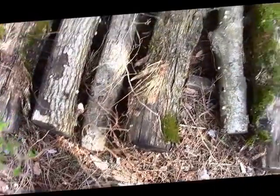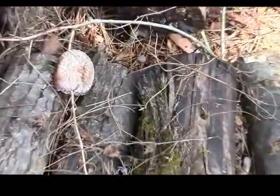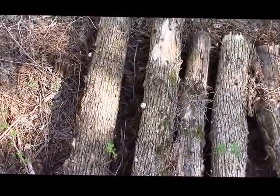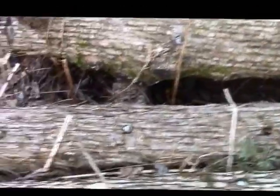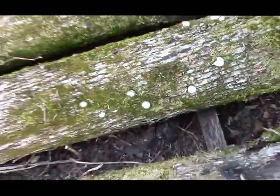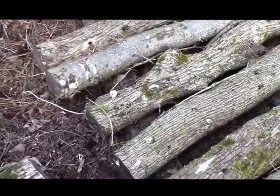There are a couple shiitakes. There are a couple more, which should be ripe in a couple days. There are a couple more, and some more, and this log should be loaded in a couple days. There are some more.